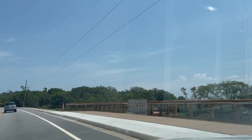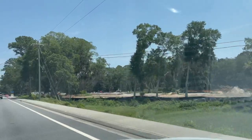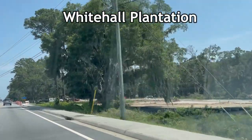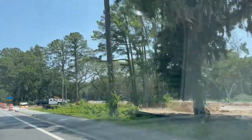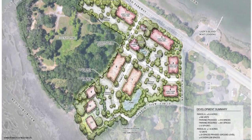Right at the bottom of the bridge, now on Ladies Island, is a new construction, upscale community called Whitehall Plantation. As you can see, they are still putting the infrastructure in place here. The plan is to complement the character of historic downtown Beaufort and create a gorgeous, walkable neighborhood. It will include residential homes, townhomes, some retail space, and a 10-acre park to enjoy on the waterfront. Here's a look at their map to give you an idea of the layout.